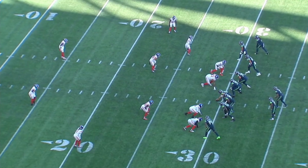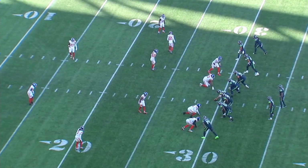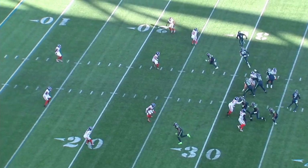This time, look at the feet. I'm going to call it out. So he has outside leverage. He's daring DK Metcalf to make him open up and go outside, but this is an in-breaking kind of route. So he's got outside leverage here, and he knows if Geno throws this here, I'm breaking on the football. If DK Metcalf breaks outside and Geno throws it outside, I can just drop my open foot, my front side foot back, and I can open and go outside.